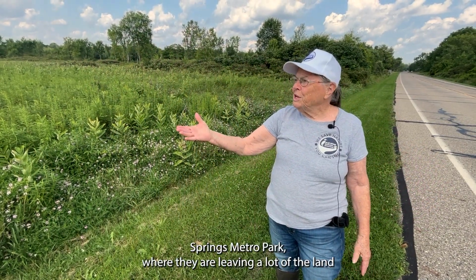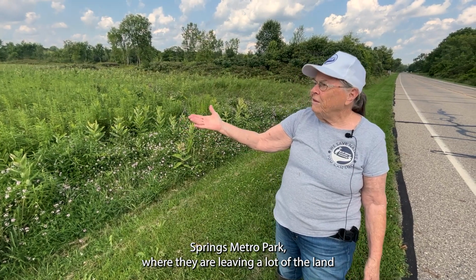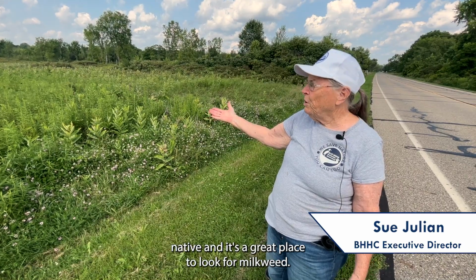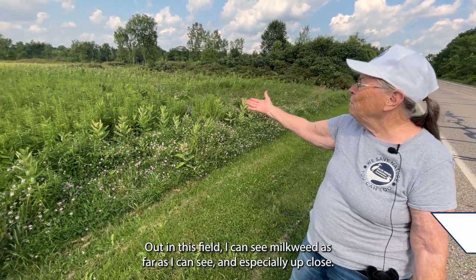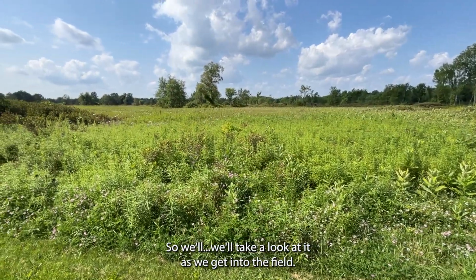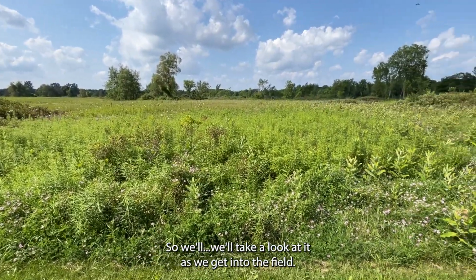Here we are at Indian Springs Metro Park, where they are leaving a lot of the land native, and it's a great place to look for milkweed. Out in this field I can see milkweed as far as I can see, and especially up close, so we'll take a look at it as we get into the field.